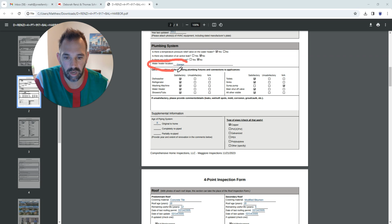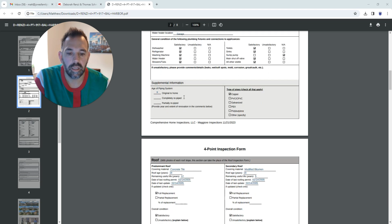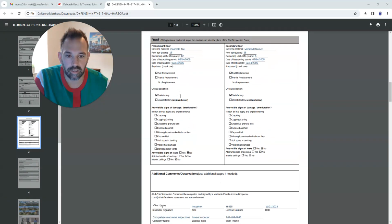And it should be right here. Water heater location. It's going to be in the garage. I would have loved on this one if they put the age of the water heater. It just makes it a lot simpler. And I'll show you why when we get to the next piece, the other half of the 4-point inspection. But so that's plumbing. Okay. And then the next thing is roof.